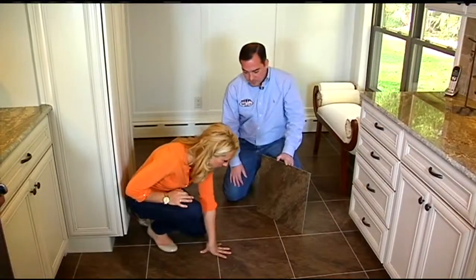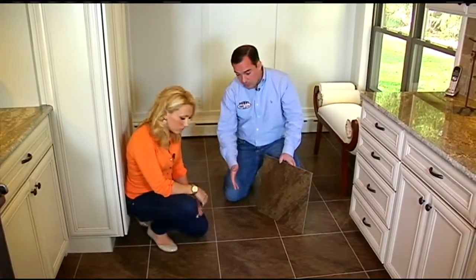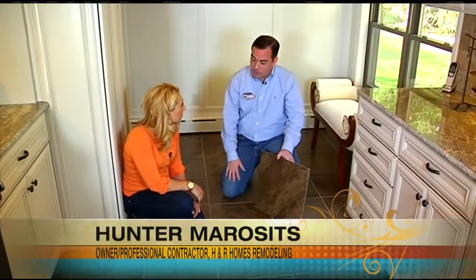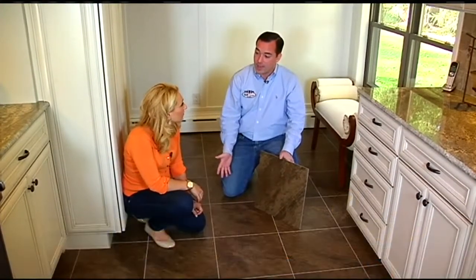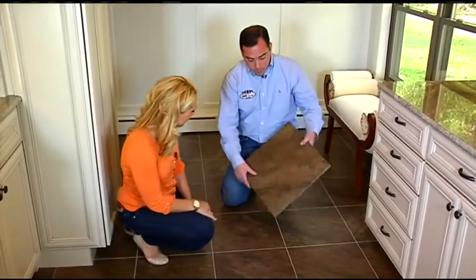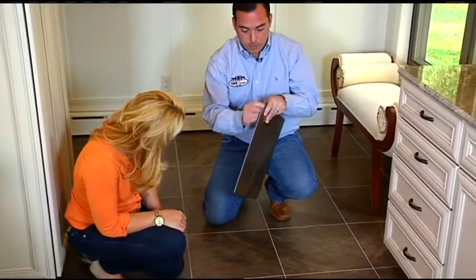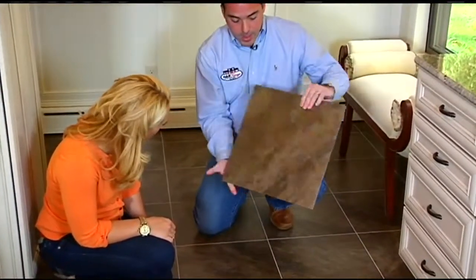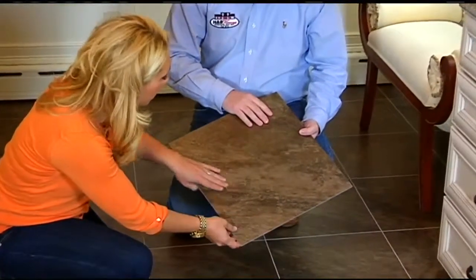Take a look. Now, Hunter, this looks like ceramic tile, but it's not. Correct. I've used this before in another kitchen. In fact, I did a Mass Appeal video there, and the customer used it. It's actually called luxury vinyl tile, or LVT for short. Here's a piece. It's flexible, but still thick, probably a little less than a quarter of an inch. It's basically a vinyl floor, but it's got the texture on it.